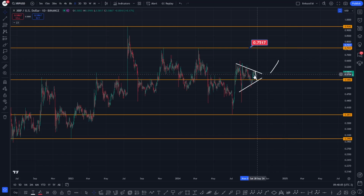So let's be patient. If we start to break this resistance, take out this resistance point, take out that pivot high, wow, we could be on the cusp of a vertical here for XRP.